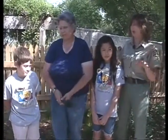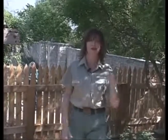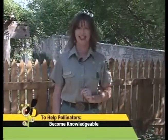But if you don't have a garden at your school or at your home, there's still so many things that you can do to help pollinators. Number one, you can just be knowledgeable. That helps us to make good environmental choices. Second, you can become a citizen scientist by learning and making observations. Pollinator Live has many of those student scientist activities. You can become a citizen scientist there.